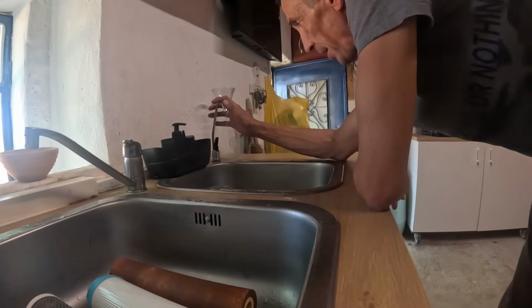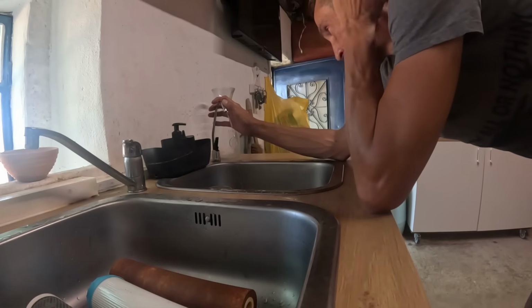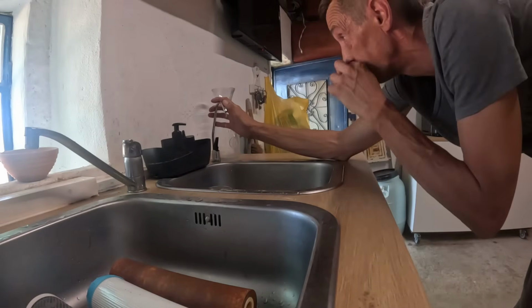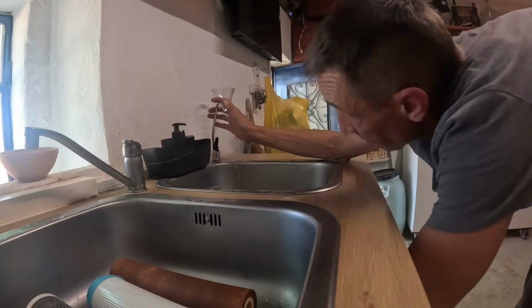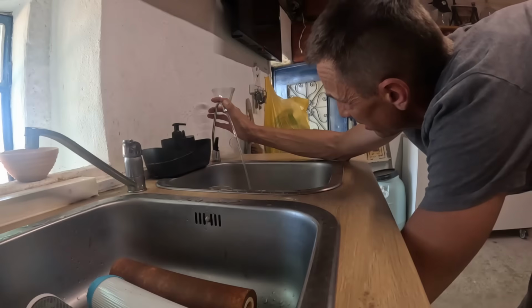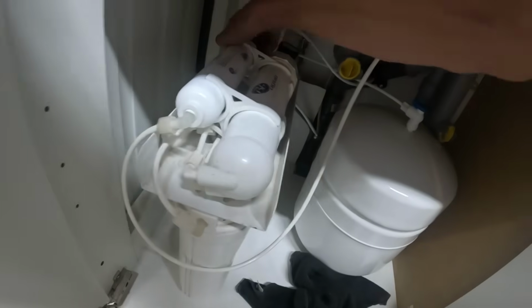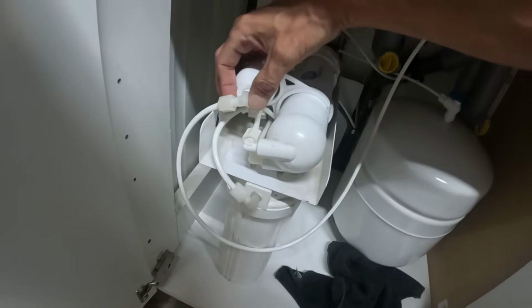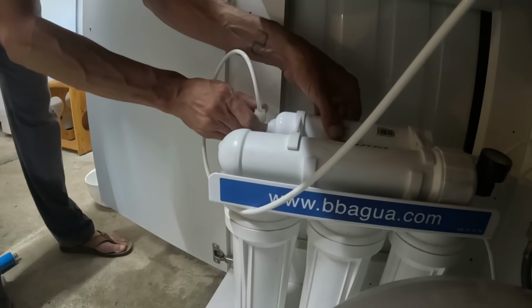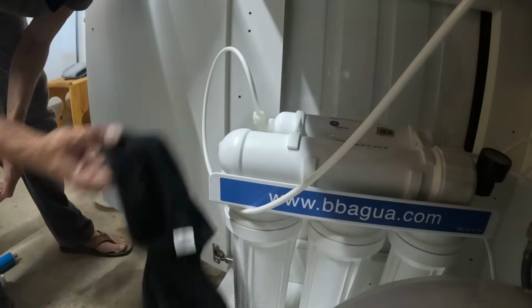Probably a lot of air that needs to come out, right? Or is this because the reservoir is closed? Yeah, maybe we can open the reservoir. Are we dry? No, we're not dry. Still wetting. That's not good.